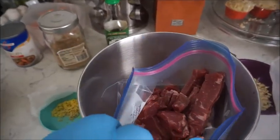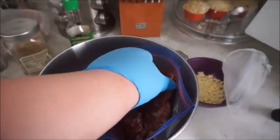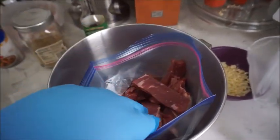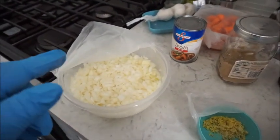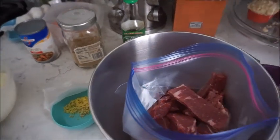Anyways, I sliced up my top sirloin really thin, not too thin since it's in the crock pot for quite some time, so about that thick. Some are a little bit thinner. So that's in there first. Then you're going to need 4 cloves of garlic and 1 onion. So I have my onion here. And then 3 tablespoons of cornstarch, but I'm actually going to put that in the last hour of cooking.